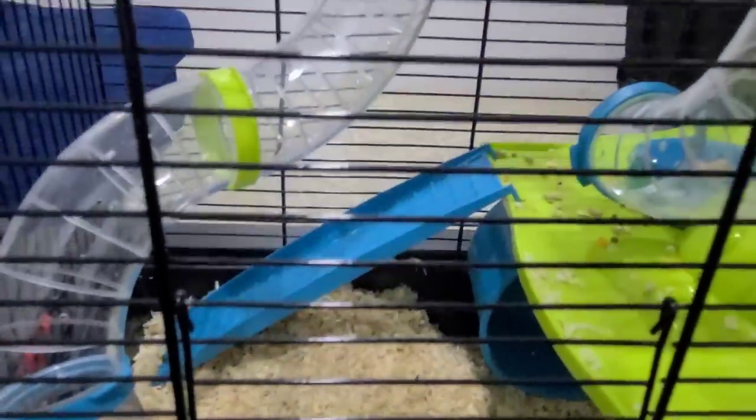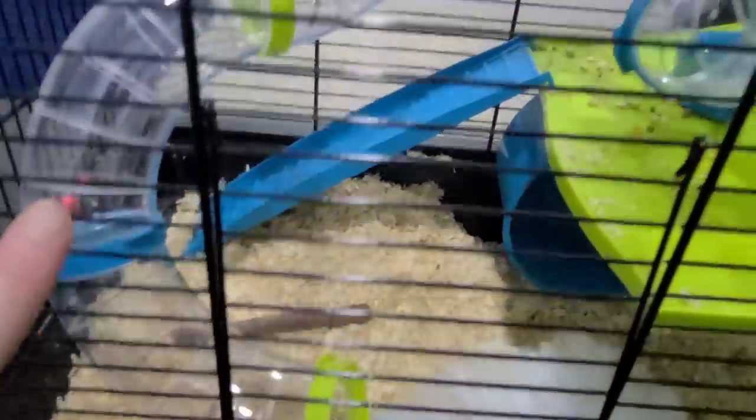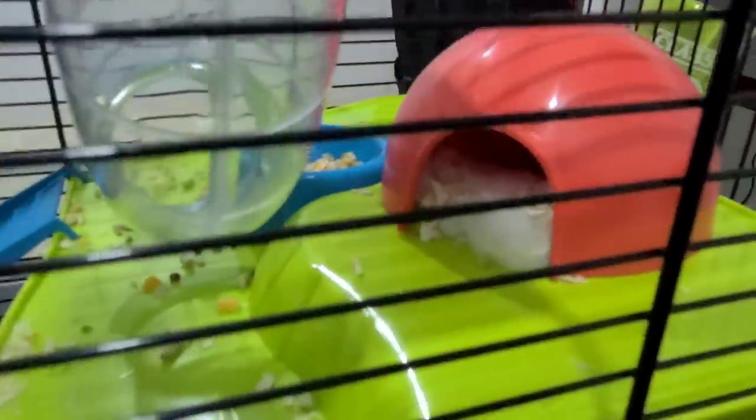And then, so we have this tunneling system that goes upstairs. He can choose to use the tunnel if he so chooses, or he can go in the stairs. And here is his little house. This is where the magic happens. Solitary action.